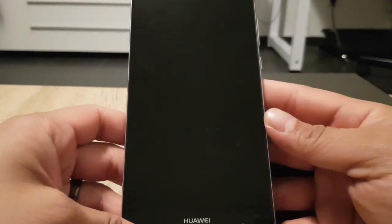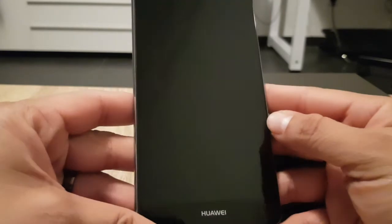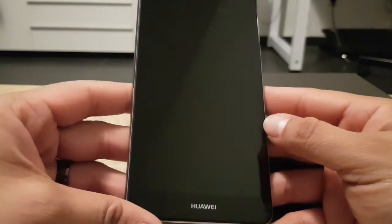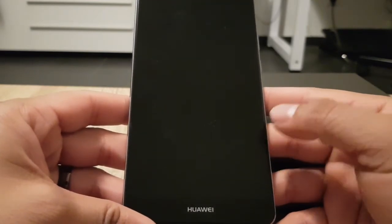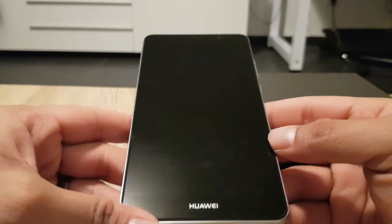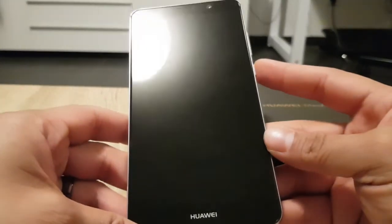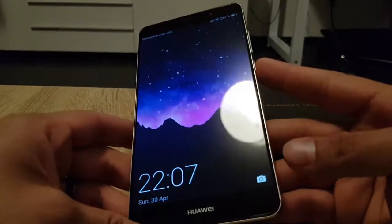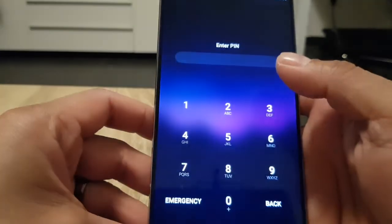Quickly, this has the top of the line processor from Huawei's own processor line. It has 4 GB of memory. It has a 4000 milliampere hour battery, so a huge battery. If I'm not mistaken, a 6.1 or 6.2 inch display. Very small bezels, as you can see. I'll show you guys. Look at that. That's a very tiny bezel, and it's an IPS screen, but frankly, you won't be able to tell.